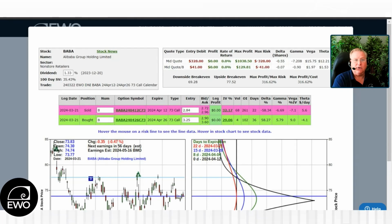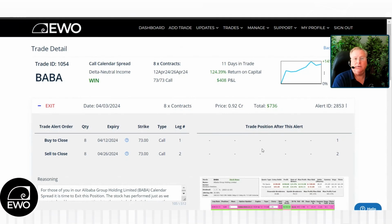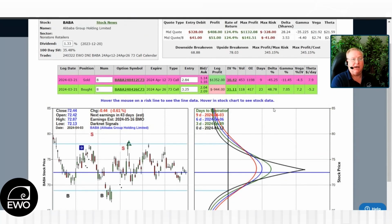Well, let's advance here to today. When we took this trade off, we just sent out the alert a couple of hours ago in our service, and let's take a look at the result. Sure enough, the stock just bounced around within our trading range, and we were able to take some very nice profits. Now, you might look at this and say, wow, our max potential profit here was $1,100, but we took it off with a profit of only $400.